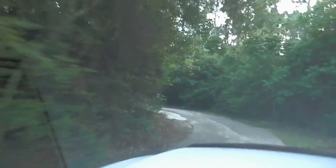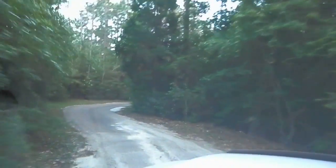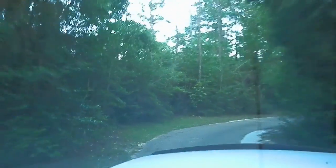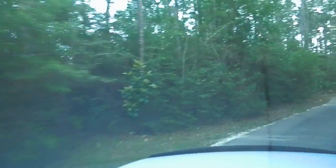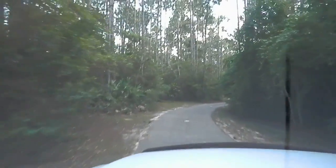How about this driveway? Might be a little too dark to see anything in here, but it's probably a 300 or 400 yard long winding scenic trail.